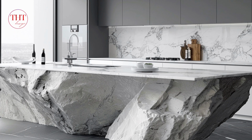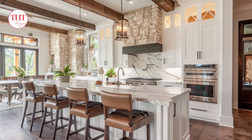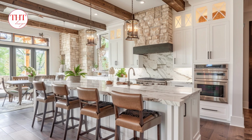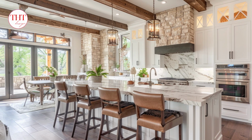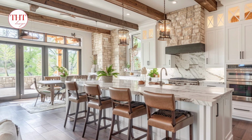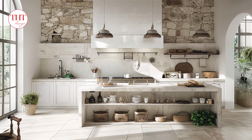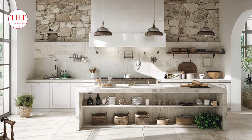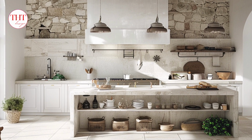Appliance integration. Opt for sleek, stainless steel appliances for a modern touch. Consider built-in appliances like ovens and microwaves to create a clean and streamlined look. Natural light connection. Maximize natural light by incorporating large windows or a skylight if possible. White stone reflects light beautifully, making the kitchen feel even brighter and more inviting.